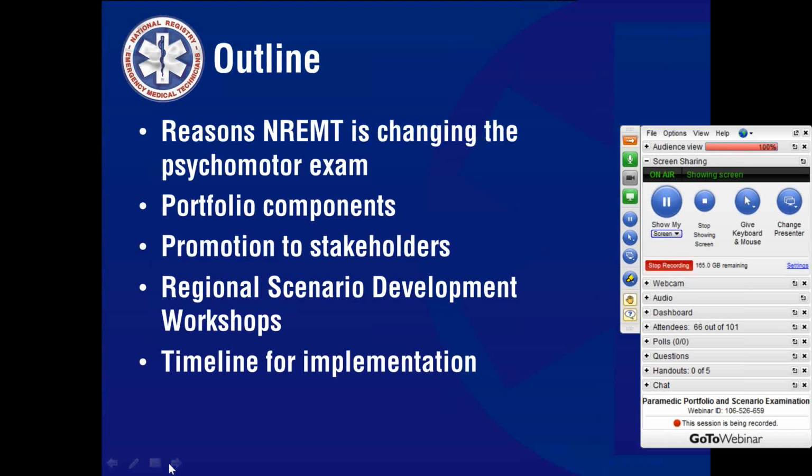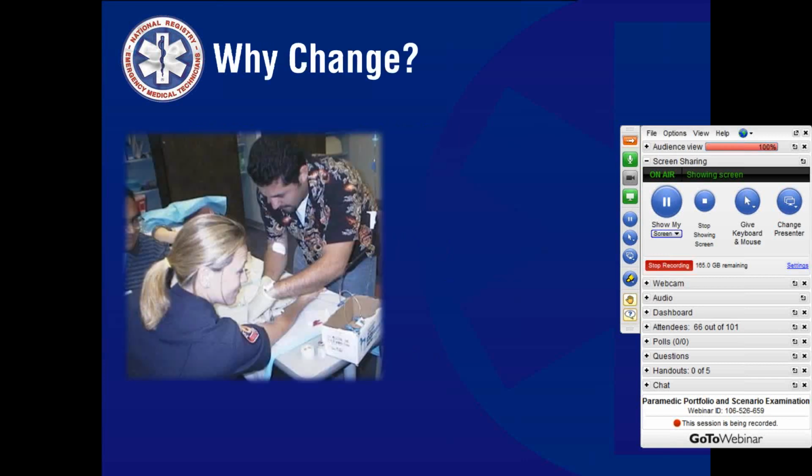What we're going to go over today is some of the reasons why the National Registry is changing its psychomotor exam, what the components of a portfolio are, what we've done in the past years and in upcoming years to promote this process to our stakeholders. I'm going to talk a little bit about the regional scenario development workshops that we'll be hosting next year in 2016, and then the final thing is we'll talk about the timeline for implementation.